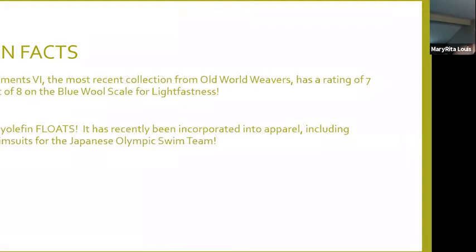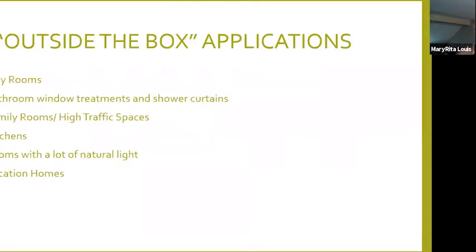Polyolefin floats. It's recently been incorporated into apparel and things like backpacks. The Japanese Olympic swim team is having their swimsuits made out of them. You think it'll shave some microseconds off of their times?